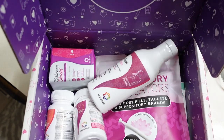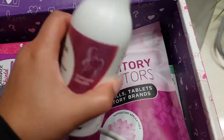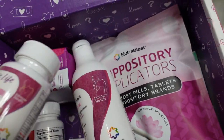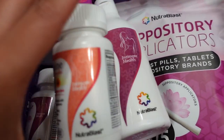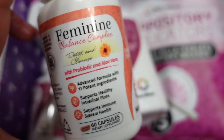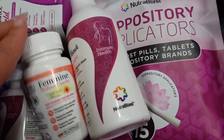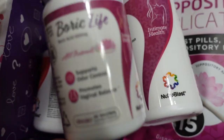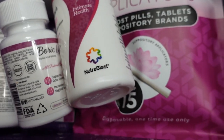Y'all, look, I'm so excited. In one of my previous women hygiene videos, I talked about and raved about boric acid. And look who sent me a box, NutriBlast, y'all. They sent me all these wonderful feminine products. These right here are probiotics, which is so important for us women to use to keep a healthy vagina. They also sent me the suppositories to go with the boric acid. Let me tell y'all, when y'all use boric acid, this is the best to use after your period or if you have a yeast infection. Literally, the next day, it is wiped clean, y'all.